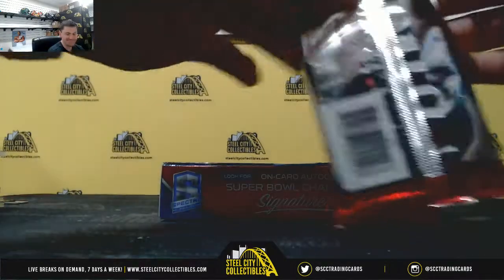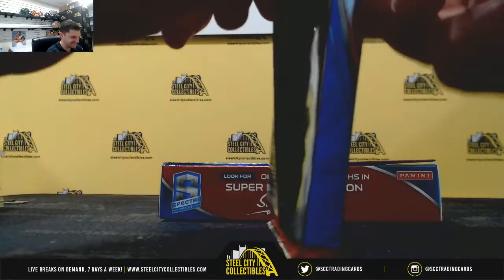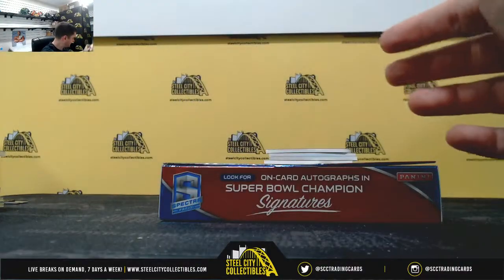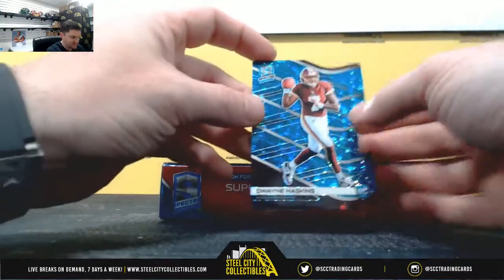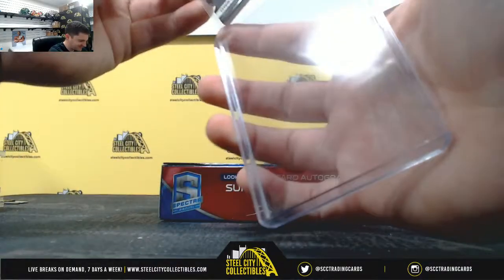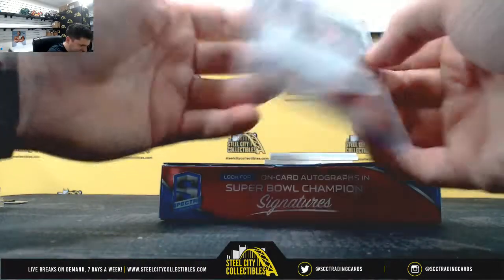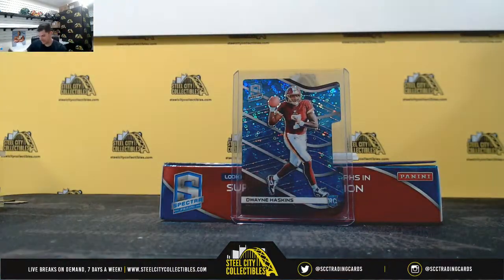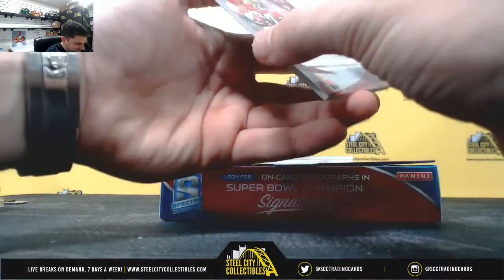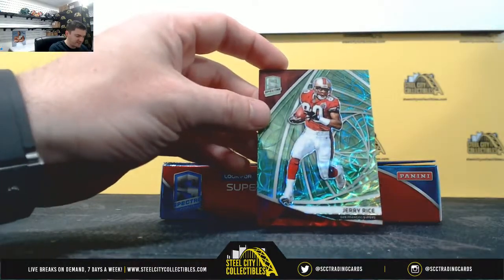All right, last pack. Dwayne Haskins. It's out of 50. There's another player I can use it on, Frank, from Texas Tech. Jerry Rice out of 35.